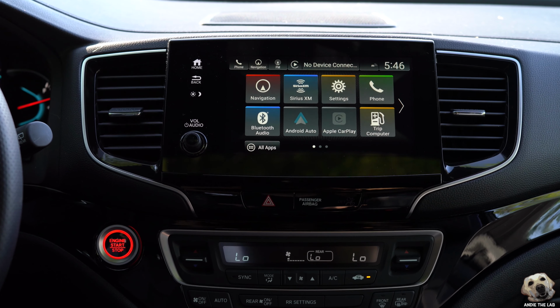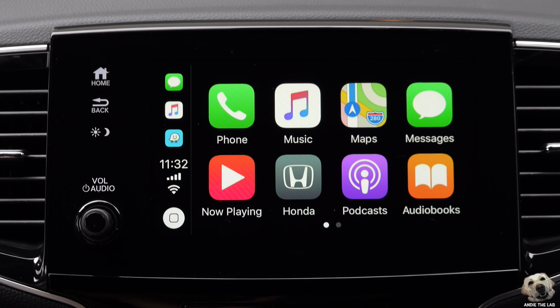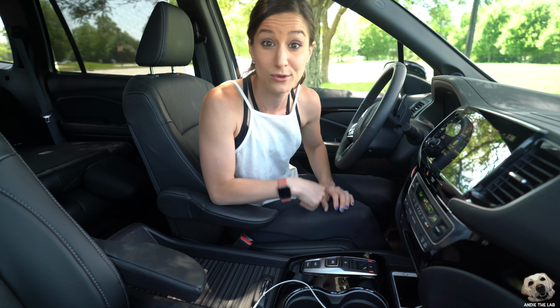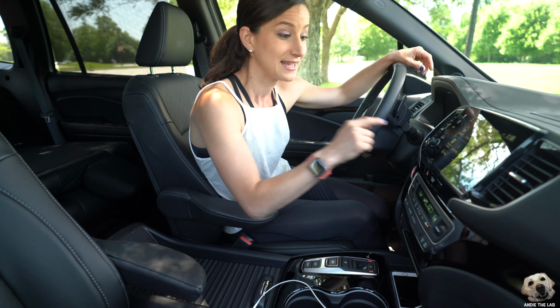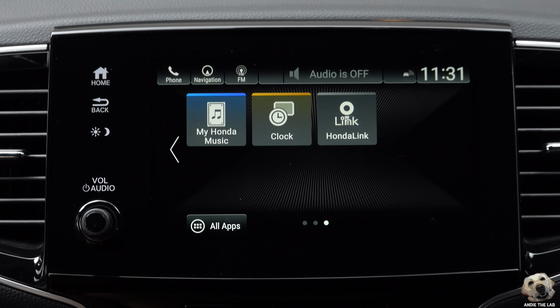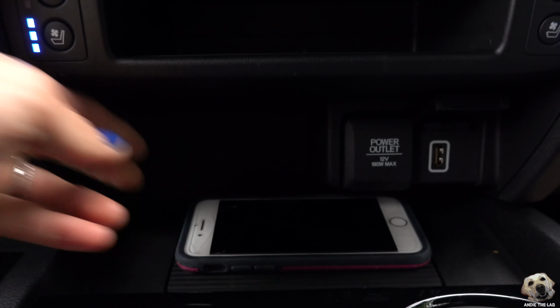Apple CarPlay, Android Auto compatible, nice, responsive, beautiful touchscreen. Looks very similar to the Pilot and the Odyssey we reviewed, so check it out. The links are below. Now, it doesn't seem to have cabin talk or cabin watch like I demoed in the other videos, but it does have a wireless charger.